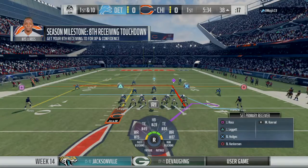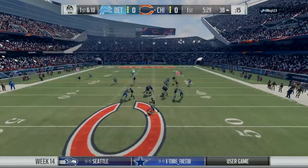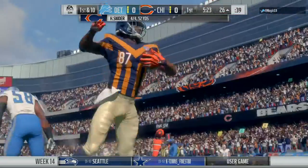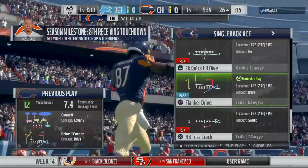And some changes here as the D-line separates some. Now on first down, he'll drop to throw it. And this one complete to Hankerson. And he's going to get this inside the 30. 12 more yards there and another first down.